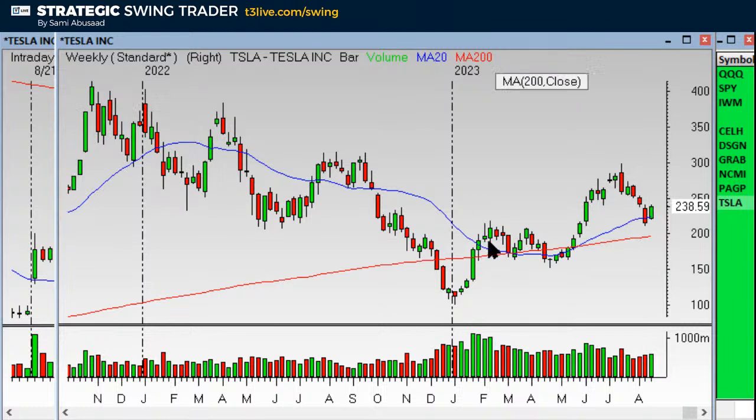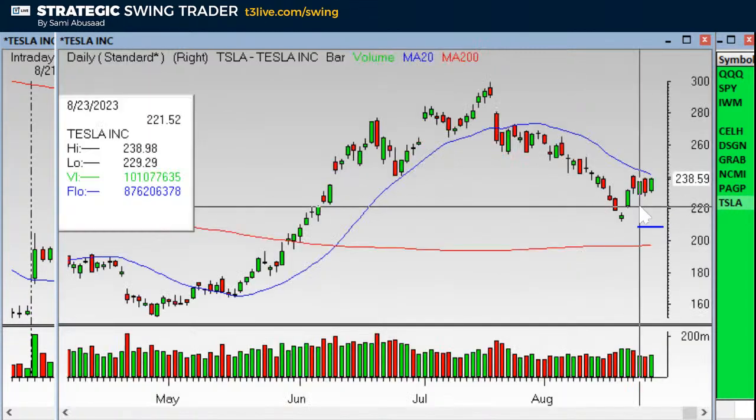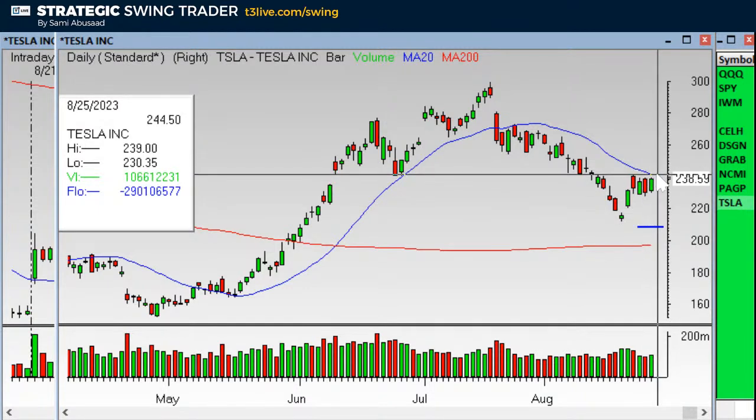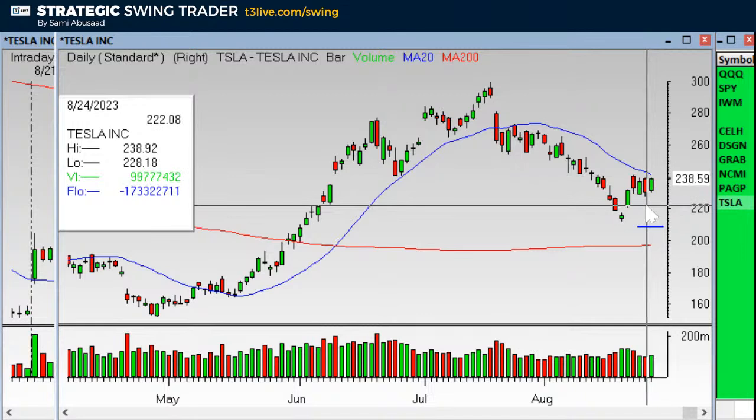Stop would be here, right? Yes, that's normally where the stop goes, under the pivot. But no reason to give it that much room. I think the stop can go under 228. So over 241, stop under 228.